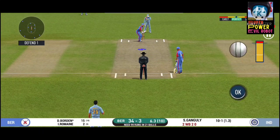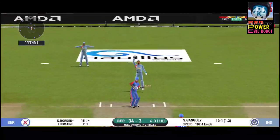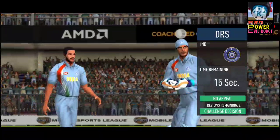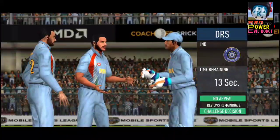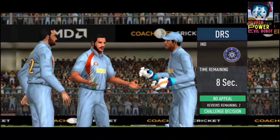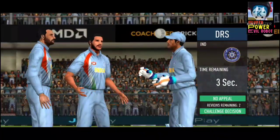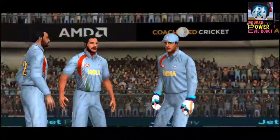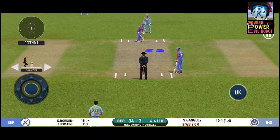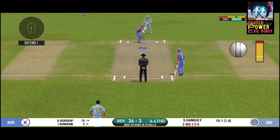Singles and doubles would not be enough at this stage. Edge and taken. A brilliant piece of bowling. It took the edge and flew away to the fielder. They should look to up the run rate a bit.